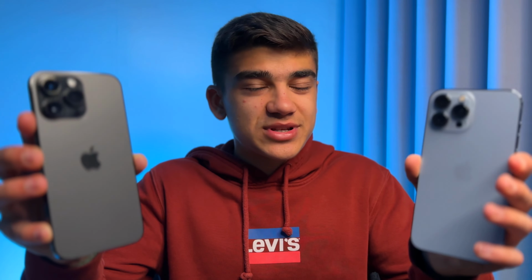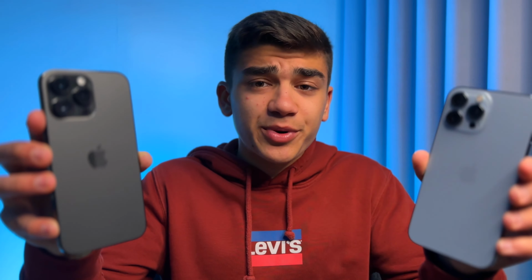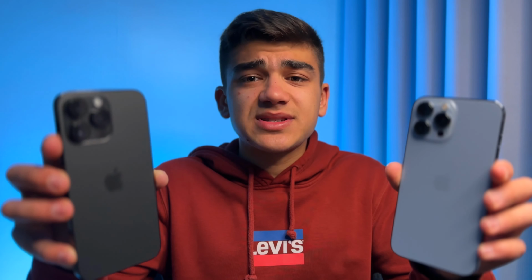So I think that without talking about the next topic, which is the cameras, the iPhone 13 Pro Max is the clear winner in 2023. You will be able to find it cheaper, and it's about 90% of the experience you will get on the iPhone 14 Pro Max. But there are two crucial features before I talk about the cameras.